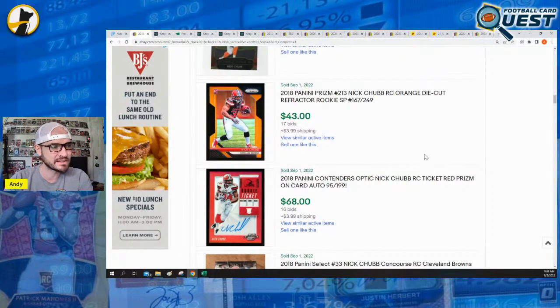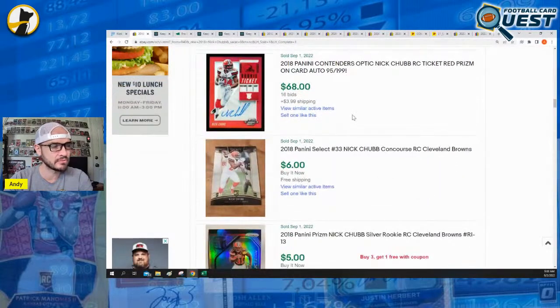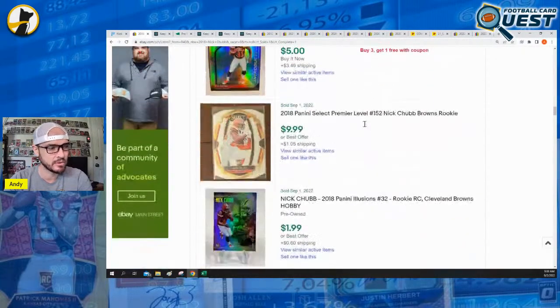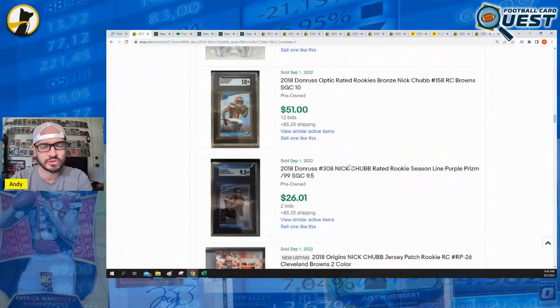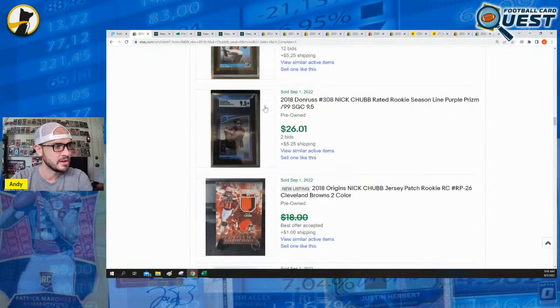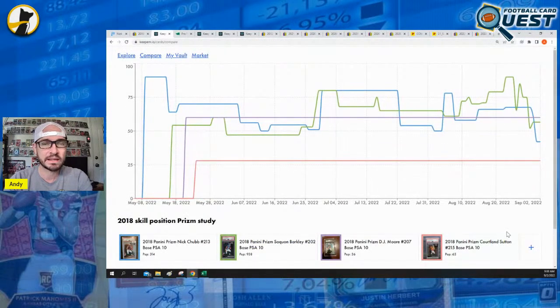But when we look at his prices, to me, Nick Chubb right now is a hold, right? It's hard for me to buy into a $70 rookie ticket auto. It's not terrible. So what I did was I just came over here, perusing through the sold transactions for Nick Chubb before then ultimately coming over here to our Keepa map and doing a compare between Nick Chubb's Prism PSA 10, Saquon Barkley's Prism PSA 10, DJ Moore, and Cortland Sutton.